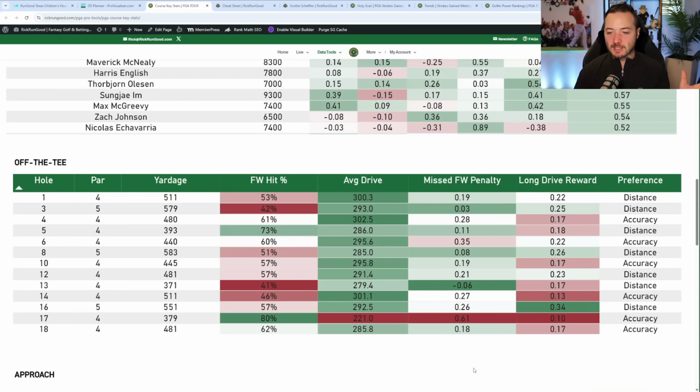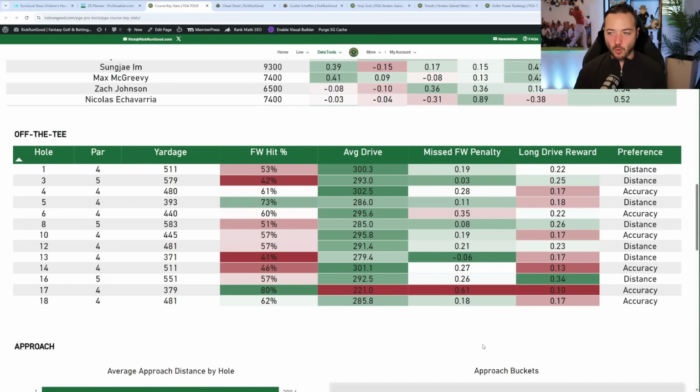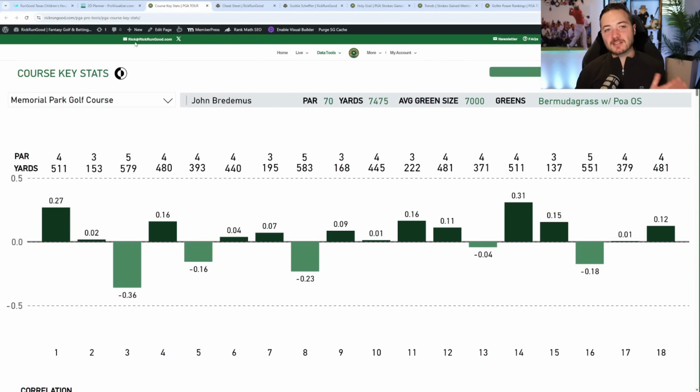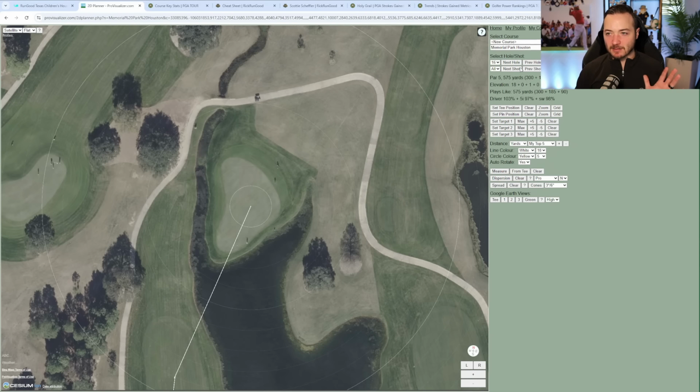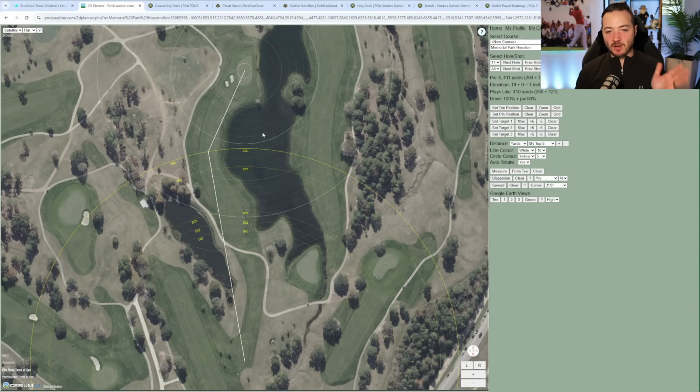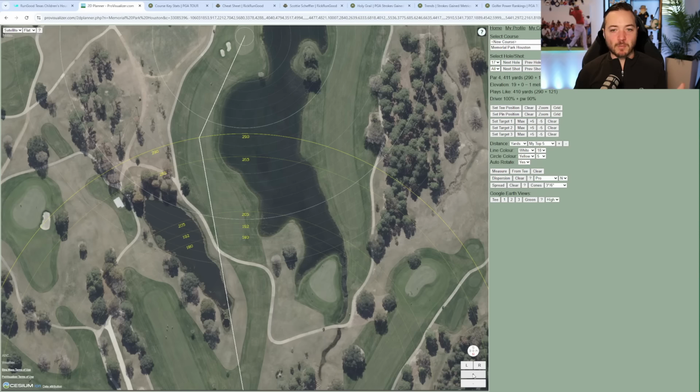A pretty good stout challenge off the tee. This is whether you get the reward for driving accuracy or driving distance. And again, kind of back and forth: distance, accuracy, distance, accuracy. This is a golf course that kind of keeps you on your heels quite a bit. I don't need to rave about Memorial Park for the next 45 minutes, but to me this is a golf course that is not tricked up, yet difficult, also public.